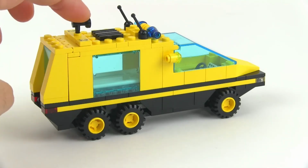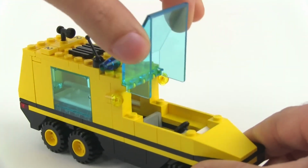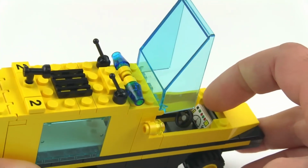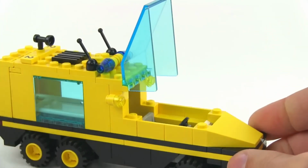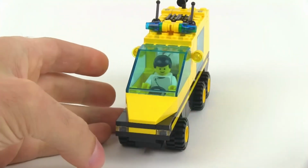Lights on it, siren way back here. Huge cockpit area that just holds the one figure. So that's a little interesting. I like the little console there. That's nice. Angled forward a little bit and your figure will sit deep down in there pretty far. There's what that looks like. Close that down. All right, that's his spot.